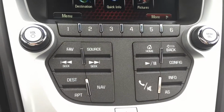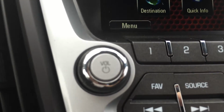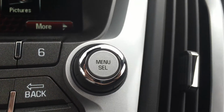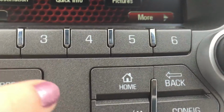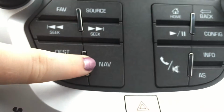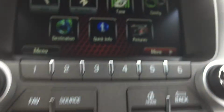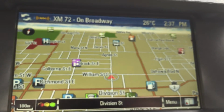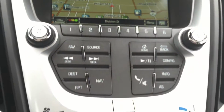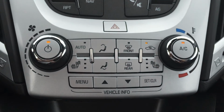And moving down from there, we have the buttons which control the screen up above and the stereo system. So this dial on the left will turn the stereo system on and off and control the volume. This dial on the right will help you navigate the menu. And this home button here will take you to this main screen with all of the options on it. As well, this navigation button works the same way that the icon did on the screen. So by pressing that, I'll press it now and show you the map that comes up. So you can see what's around you. Pretty handy feature.